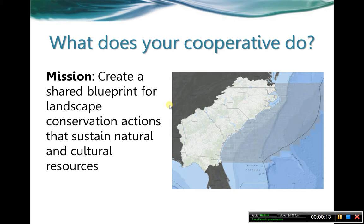And so this is the mission of your cooperative over the next year or so: creating a shared blueprint for conservation actions for natural and cultural resources. So you see the geography there. And so these indicators are really the building blocks for the next revision of the South Atlantic blueprint.